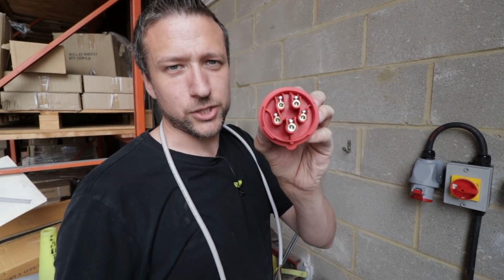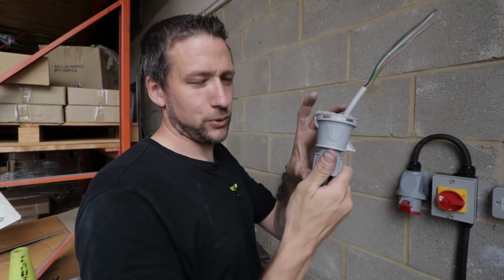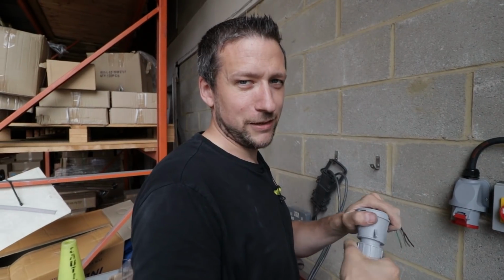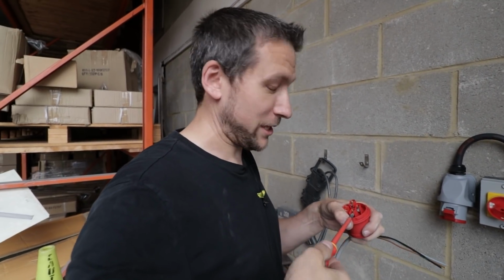So the inside is pretty much exactly the same. Same formation as that, it's just on a plug. Very, very important step: put the sleeve on first. It's the same as when you do armoured cable terminating and you leave the shroud off. I've been there many times. You think you'd learn after the 10th time, but you don't. You just never learn.